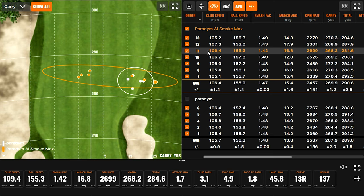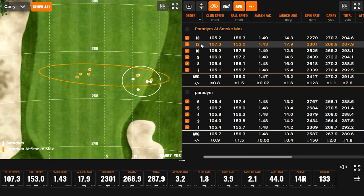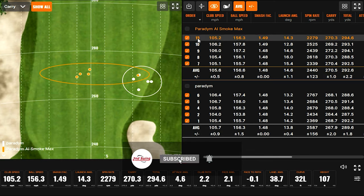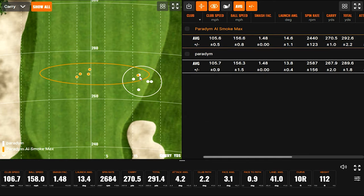No big deal. So here's our, first of all, consistency is there, right? We got a couple of misses here. We got this one, and then I believe it was this one. Technically, if we're gonna go 5-on-5, here's our results, and wow. I kinda wanna take out this one just for fun, because then we'd have a better dispersion pattern than the Paradym, but I won't go that far, because these were all pretty good tee shots. Yeah, there's our dispersion differences.